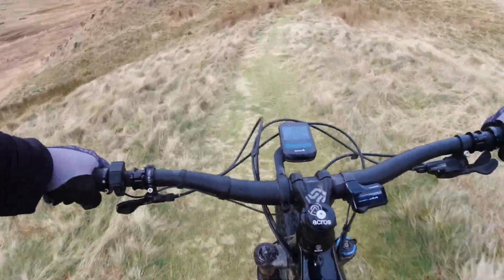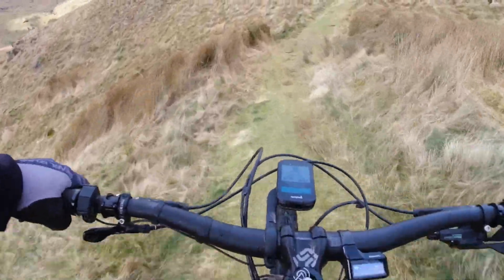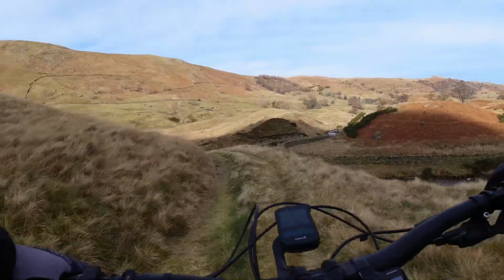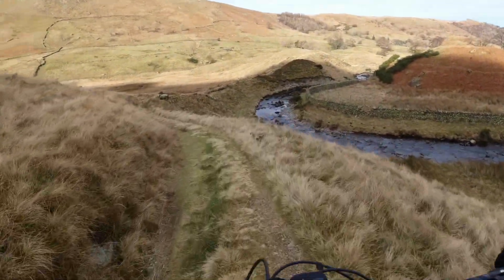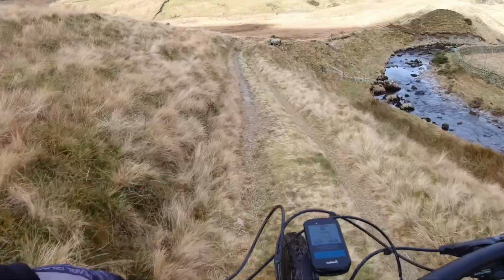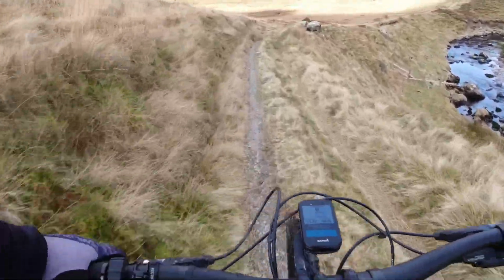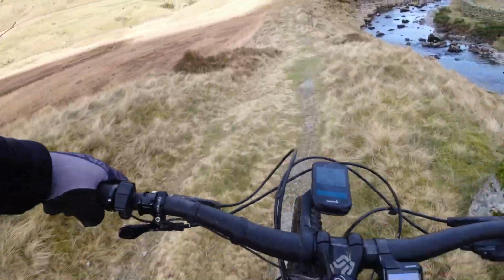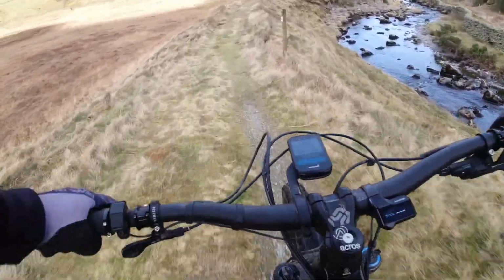Finally, I can ride. Yeehaw. It's fun after all that carrying the bike down the hill, down the gill. The gill here goes by the wonderful name of Hobgrumble Gill. Don't you just love it?